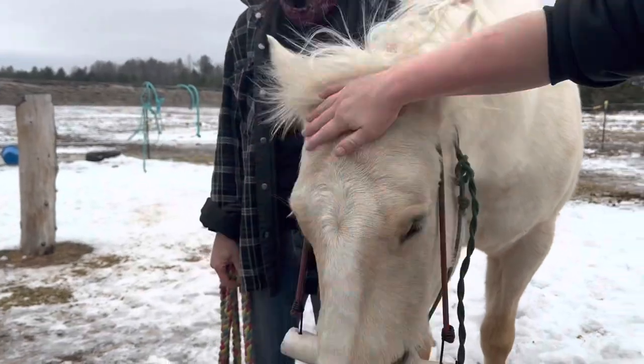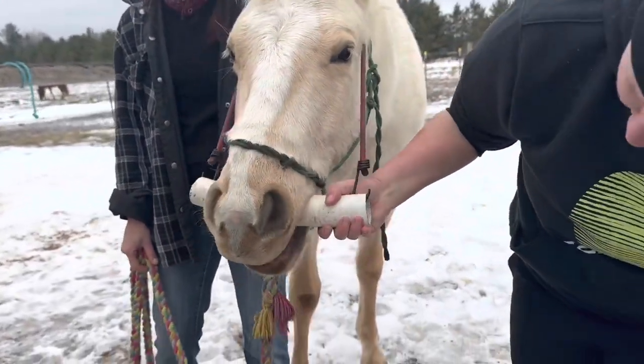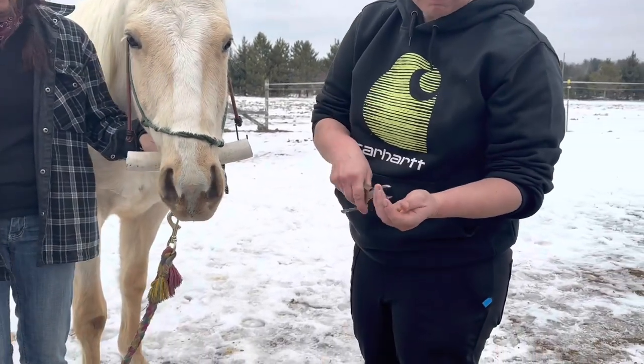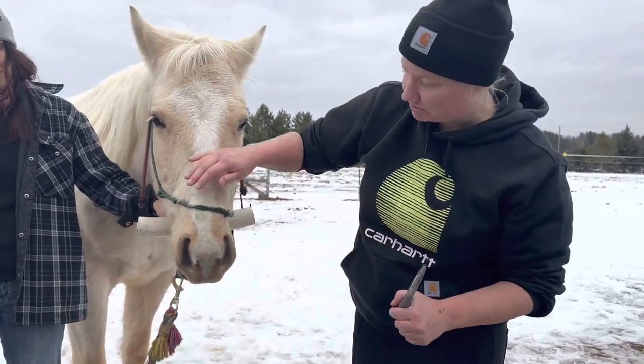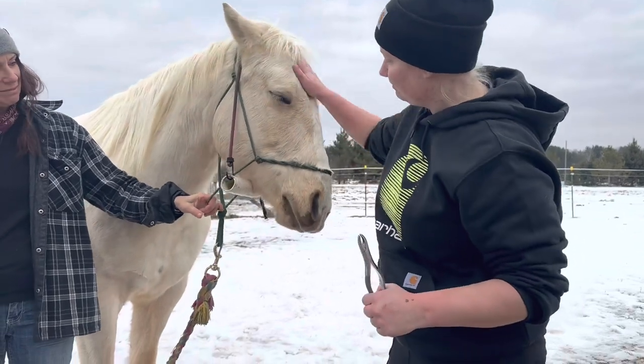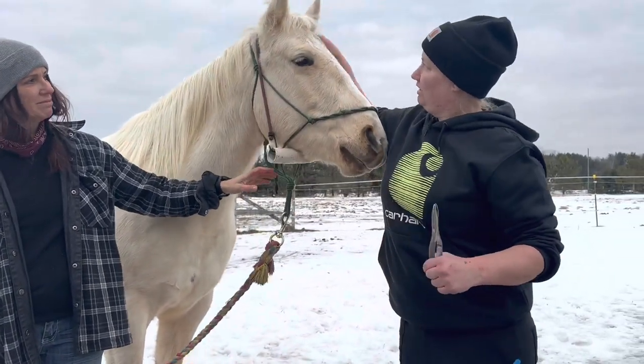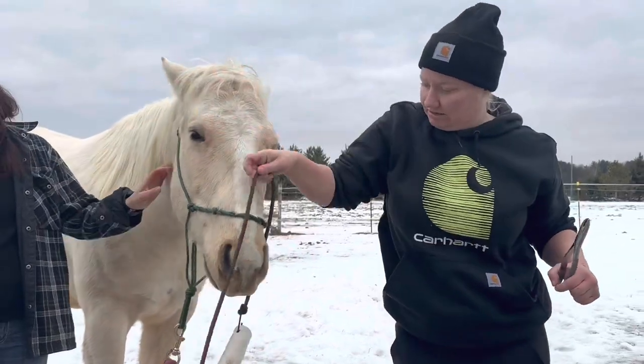I'll rinse him with chlorhexidine. And he's gonna be good to go. He probably is gonna feel better because having that loose tooth constantly was pressing against his gums. It was causing him to bleed last time I was here. So it'll actually probably be more comfortable now that it's gone. All right, we'll rinse him and he's gonna be all set.